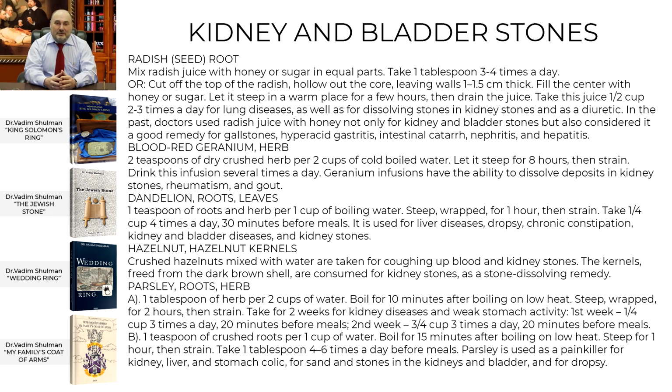Parsley, roots, herb. 1 tablespoon of herb per 2 cups of water. Boil for 10 minutes after boiling on low heat. Steep, wrapped, for 2 hours, then strain. Take for 2 weeks for kidney diseases and weak stomach activity. First week, a quarter cup 3 times a day, 20 minutes before meals. Second week, 3/4 cup 3 times a day, 20 minutes before meals.